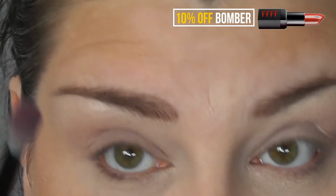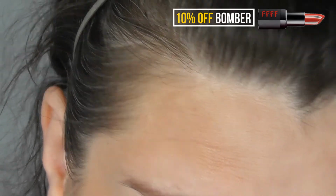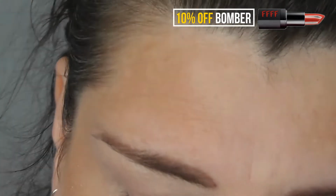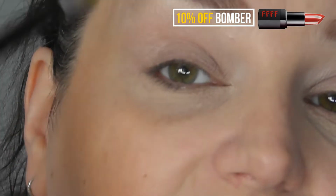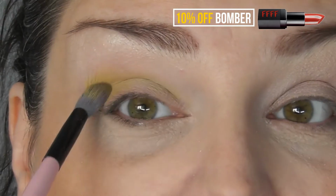Right, still with the same brush, I'm going to go into lemon and lime. I love the fact that these are all named after slushy flavours, hence the slush palette obviously.